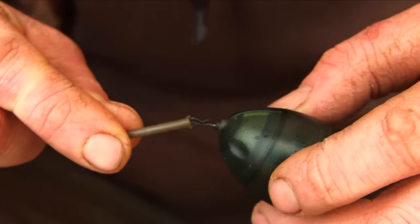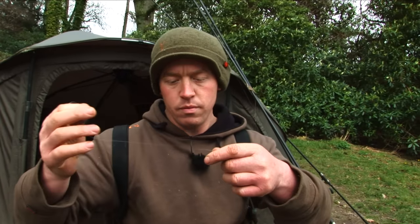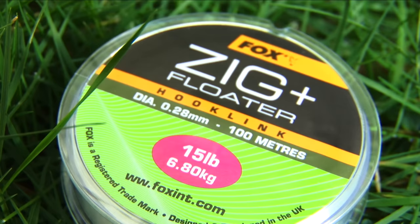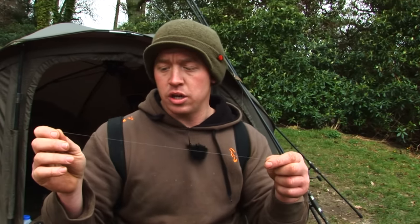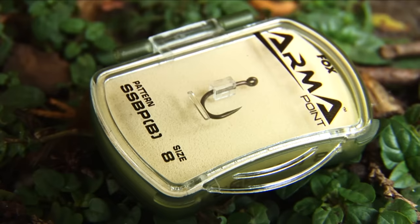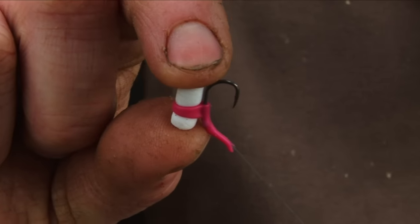a quick change swivel, which my hook link goes to. There's an anti-tangle sleeve. I hook that on, slide the sleeve over the swivel, and then I've got 15 pound zig and floater hook length. This is nice and strong. I don't want it to break. I'm going to catch a lot of fish today on this, so I want it strong. If you use a light line, eventually it will snap. So 15 pound, and then that's down to a size 8 SSBP on a pink and white jigger liner.